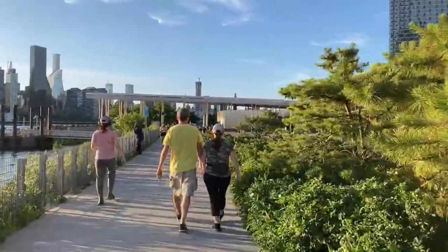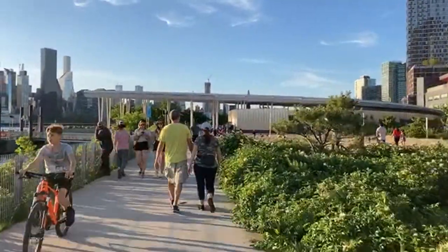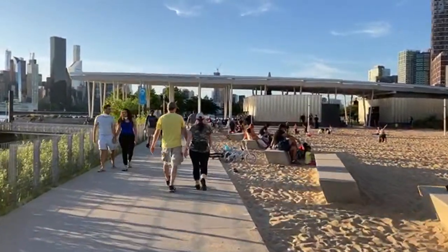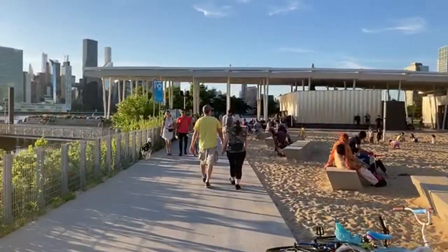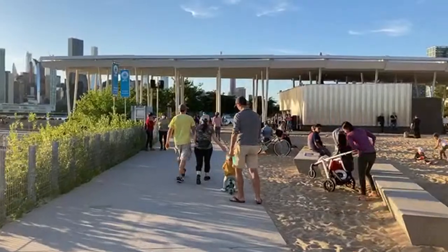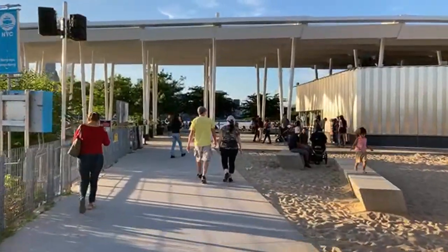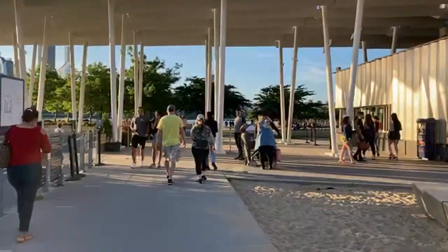This is Hunters Point South Park where I am now. I'm walking into Gantry State Park. Whoa. See, that child just played chicken on a bike. That's not cool. Hopefully I can make it to that area before the sun sets. I think I'll be able to.